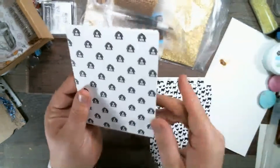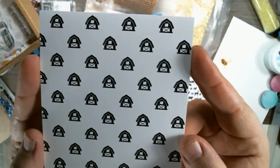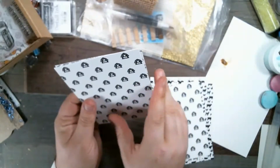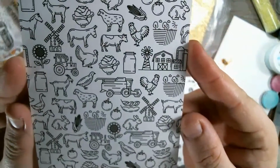Then we have, look at these barns. Oh, I love it. Yes, silhouettes. Thank you, Penny. And then last but not least, my favorite from the pack is this beautiful barnyard background.